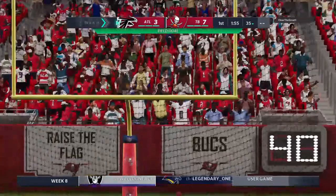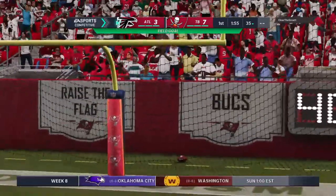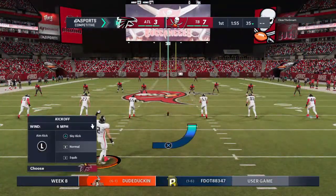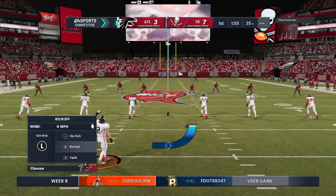Rosa's kick is good. And they are on the board, but still trailing. It's 7-3. So the scoring drive encompasses 9 plays, and the net result, 3 points.